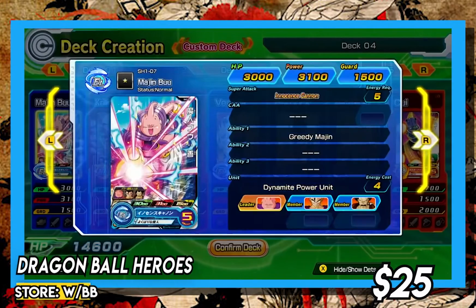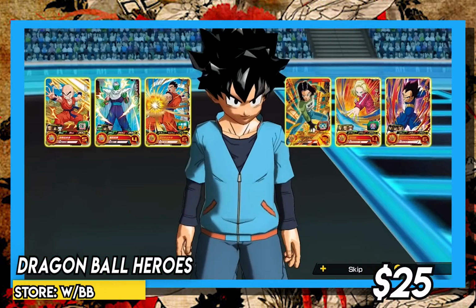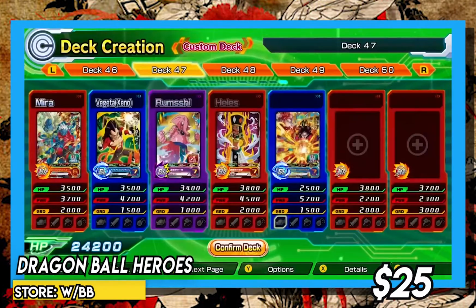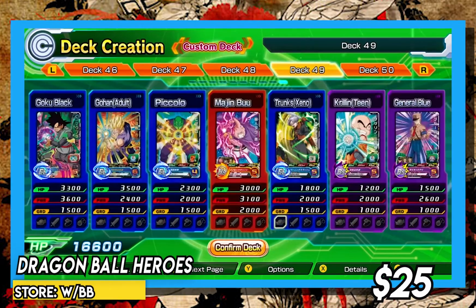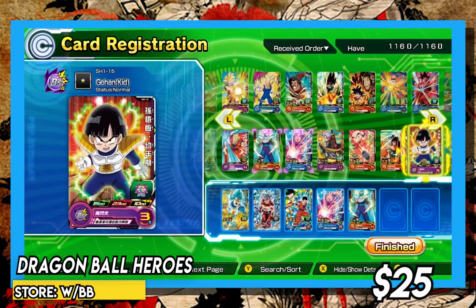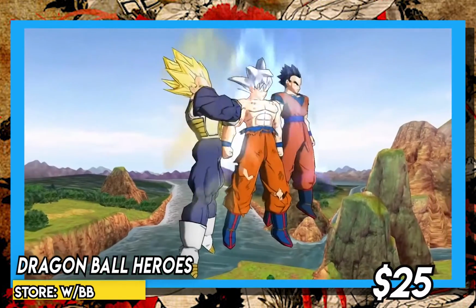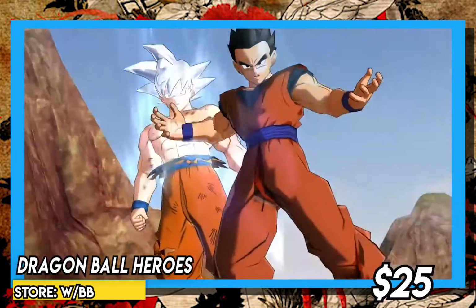Dragon Ball Heroes game. This is $25 at Walmart and Best Buy. I'm not that big on card games anymore. I used to be back in the day, especially with Pokemon cards. It's a Heroes game. It's not the worst. It could be better. It's passable. At $25, it's passable. And if you happen to be a big Dragon Ball fan, then I see no reason not to pick this up.